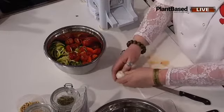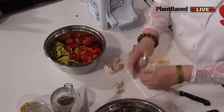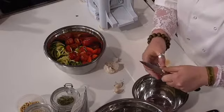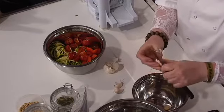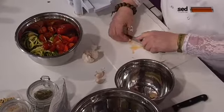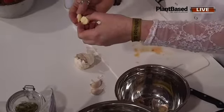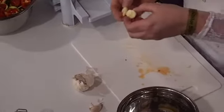So garlic is really good for you. And I know a lot of people say, yeah, but it makes my breath smell and I don't like it. So if we actually peel the garlic, bear with me a moment or two, this is a nice big bulb of garlic. And I don't know whether you can see, the garlic has a centerpiece. This centerpiece is what makes your breath smell.